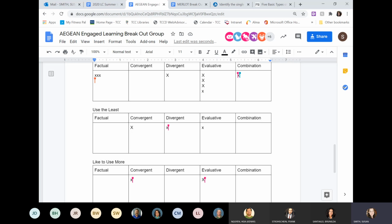A great example is I see that someone has marked evaluative in every category: use the most, use the least, and want to use more. So I see that under every question, evaluative is coming up.